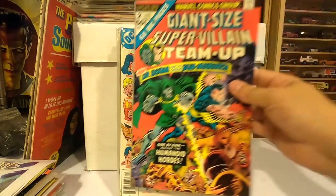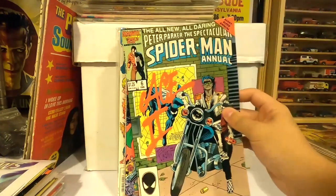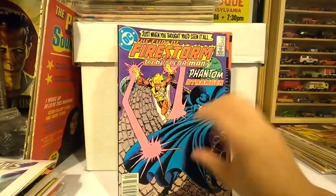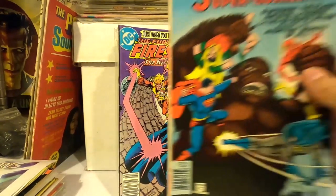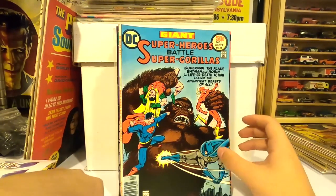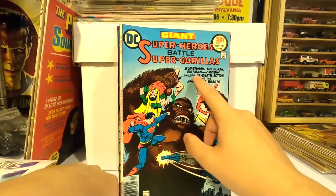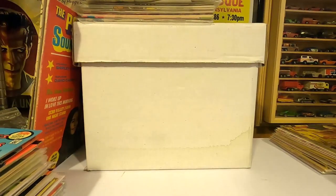Well, here's some more cool books coming up. Giant Size Super-Villain Team-Up. These were all dollar books too. I definitely want to make this as transparent as possible. With that being said, this trip for me at the time of recording this was like two or three weeks ago, so I don't always exactly remember what it is I ended up paying for some of this stuff. I love that, man. This isn't Gorilla Grodd, right? This is something else. Mightiest Beasts of All. What does this say? Battle Super Gorillas. Interesting. Get another pile going here.